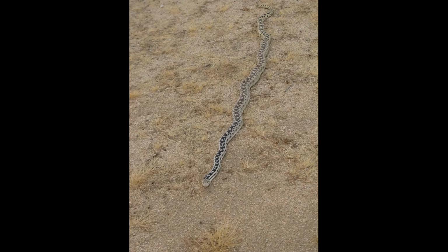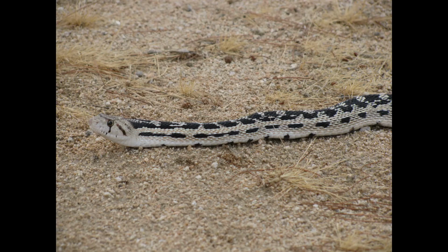Here, well, that is kind of easy. There is only one animal that can make trails like that, no feet attached. And this was this beautiful gopher snake. And look at its pretty face close up.